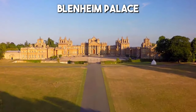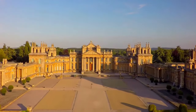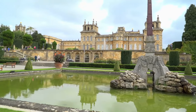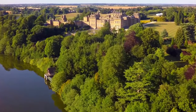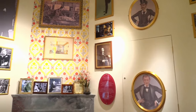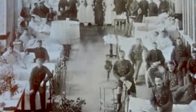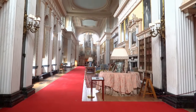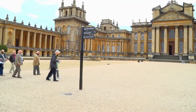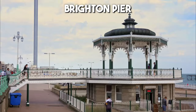14. Blenheim Palace. Step into the opulent world of Blenheim Palace, a masterpiece of Baroque architecture set amidst stunning landscaped gardens. Built as a gift to the Duke of Marlborough, this UNESCO World Heritage Site is a celebration of art, history, and natural beauty. Explore the grand staterooms, wander through the tranquil water terraces, and enjoy the serenity of the lakeside paths.